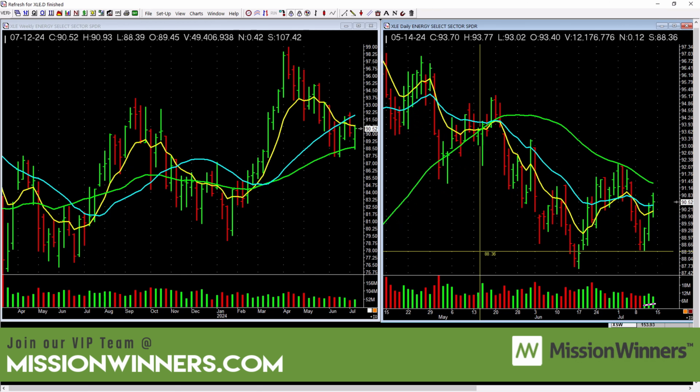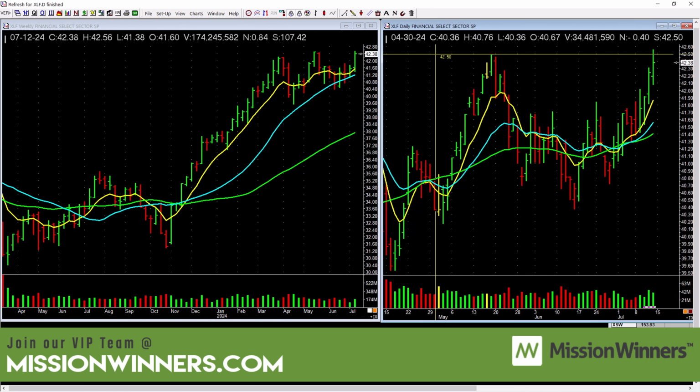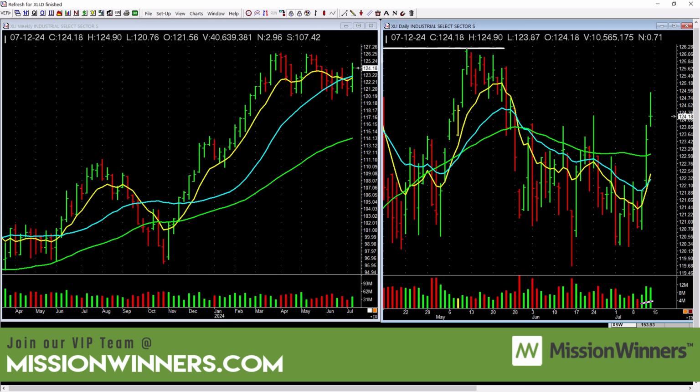There's the energy lagging. There's financials picking up a little bit. You see this? I think I skipped there. Picking up, but it backed off a little bit. Okay, doesn't look too bad on the weekly either. Industrials picking up, but it's still some overhead here. It needs to get up here. Okay, no real clean entry there.